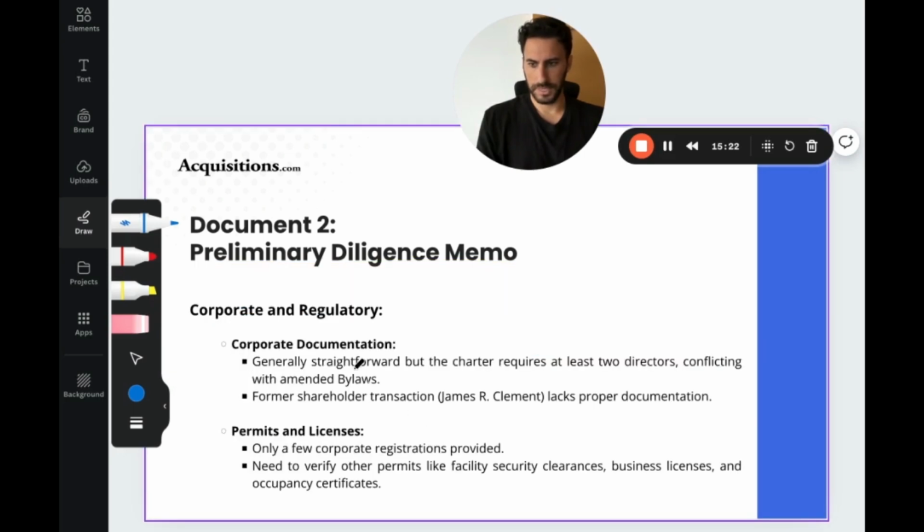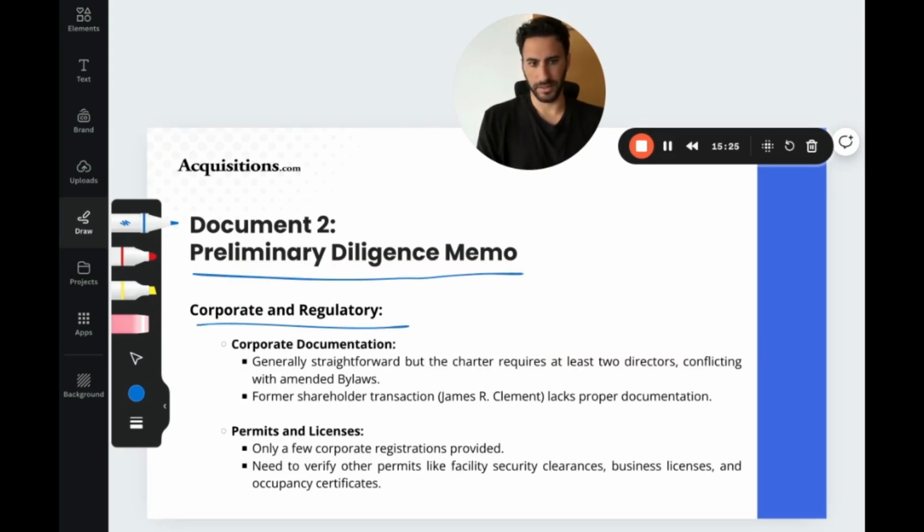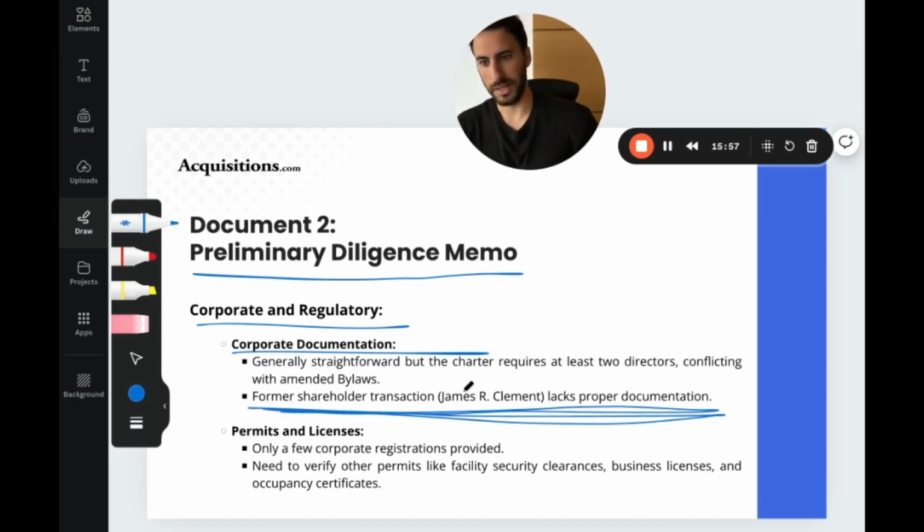All right. Next, we have the corporate and regulatory stuff. So we have corporate documentation. Generally straightforward, but the charter requires at least two directors. The former shareholder transaction lacks proper documentation. We want to ensure the corporate documents are in order. It's essential for governance, like I just said, and overall legal compliance. Anything that is a bit of a red flag, I would have a longer conversation with the legal team to understand the details. Proper documentation can also just be lacking or missing a few signatures, like in an employee onboarding process. So I just want to figure out what they mean specifically.